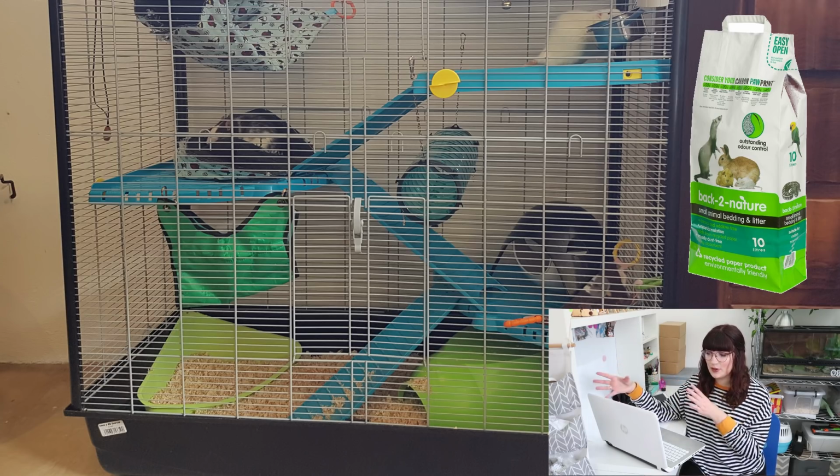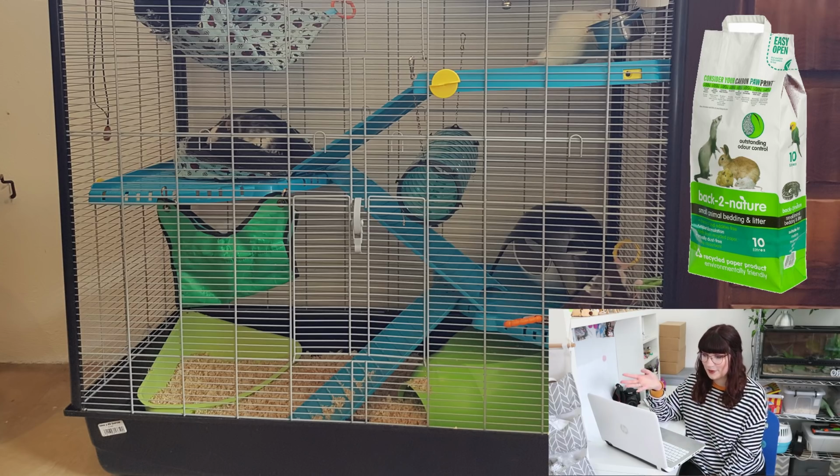It helps them to distinguish the two different areas if you're using two types of bedding, so I definitely recommend looking into that and watching my video on litter training if you're getting stuck. But using two different beddings will definitely help you if you're trying to litter train them at the moment.